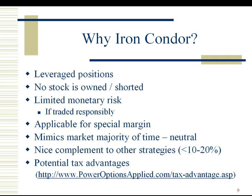The Iron Condor is a nice complement to other strategies. We recommend customers don't put a huge amount of money into Iron Condors, and that they diversify among their strategies and maybe only put 10 or 20% into the condors, because there's a very small probability, even the way we traded, of having a very large loss. And so that's why we recommend not putting everything into this strategy.